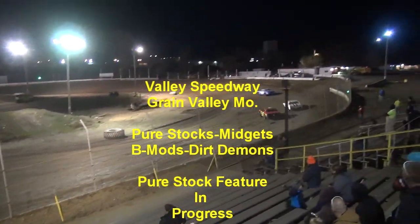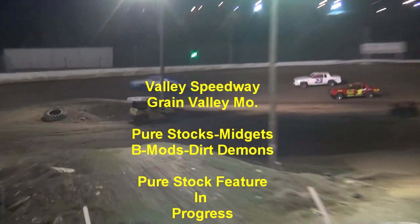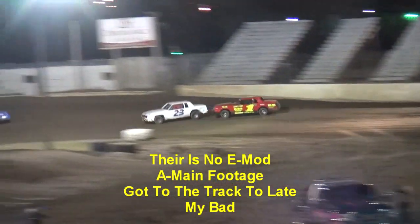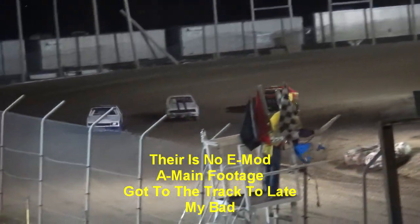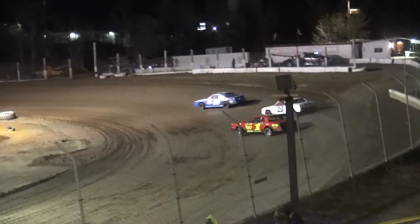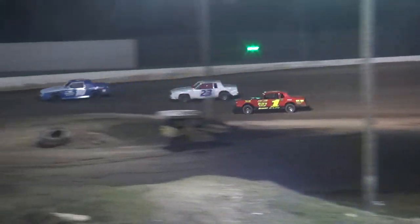David Trill's going to be a lapper here. Cody Owenberg and J.R. Billings are moving. Oh. Wow, that was exciting. Full recovery. White flag, Cody. Bobby Owenberg out in front. He's got a lapped car ahead of him. This is the final lap.